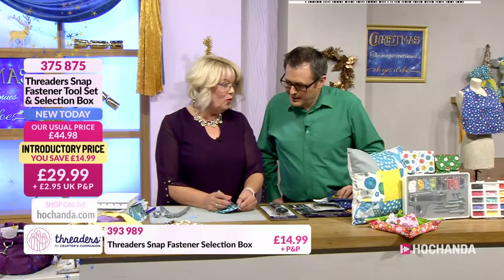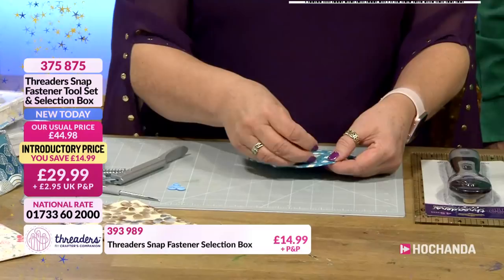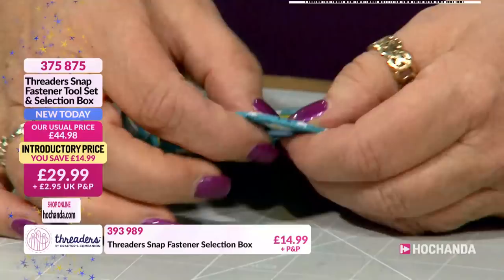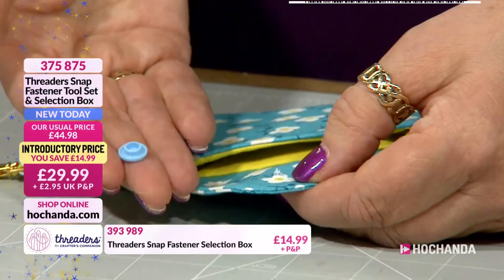Okay, so make a hole with the bradawl that comes in the toolkit. Make a hole to take your stud. Put the stud over the top. The button will depend whether it's going to go on the top or on the bottom. Flip it over. So there's my stud. You can choose so many colours, Matt. Yeah, I was absolutely matching your fabric. And then you're either going to put the stud or the socket. So I'm choosing that part to go on my little purse here, over the top.